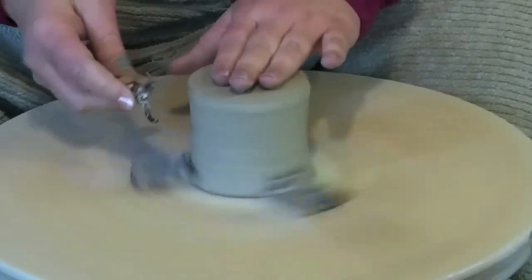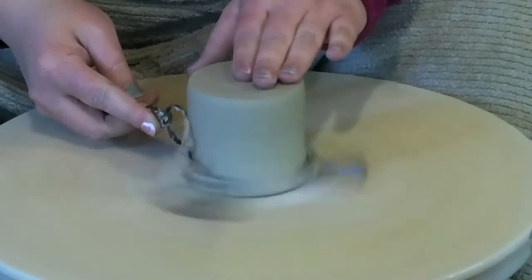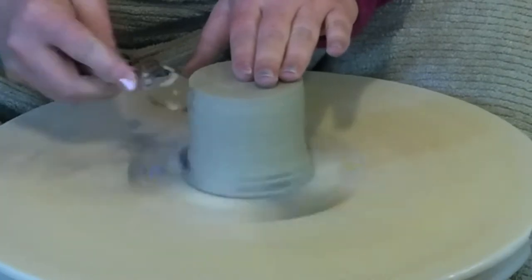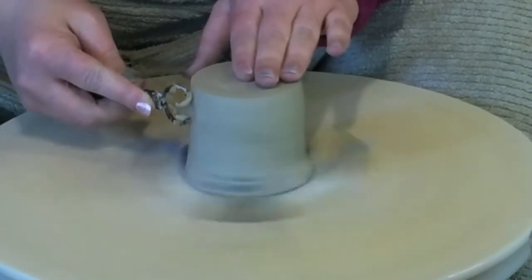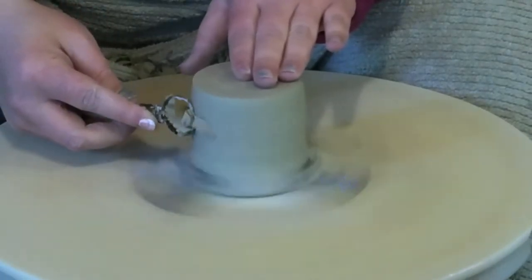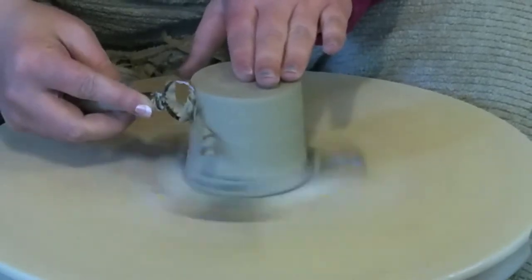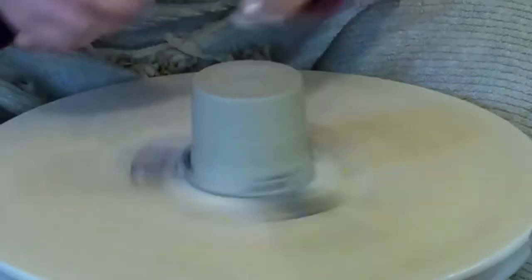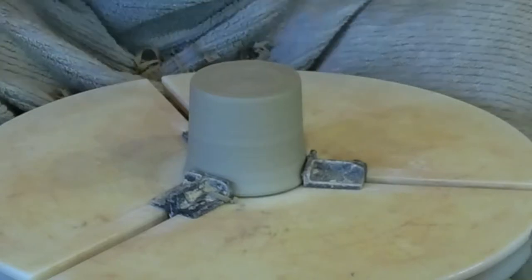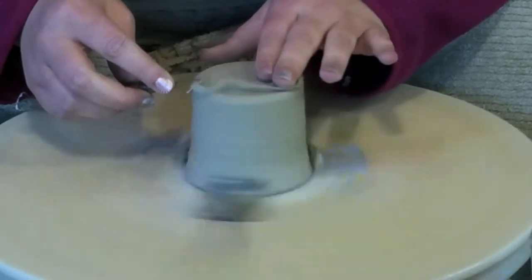I'm going to brace it with this hand to keep it down, and then I'm going to do some passes on the outside. And again, we're just doing this to add shape and take a little of the weight off. So I'm just going to do this right here. I'll go a little slower if I can.